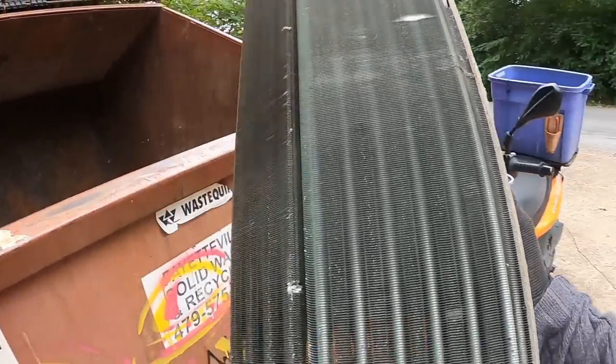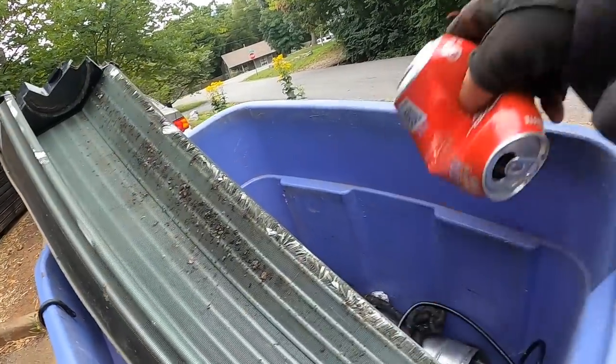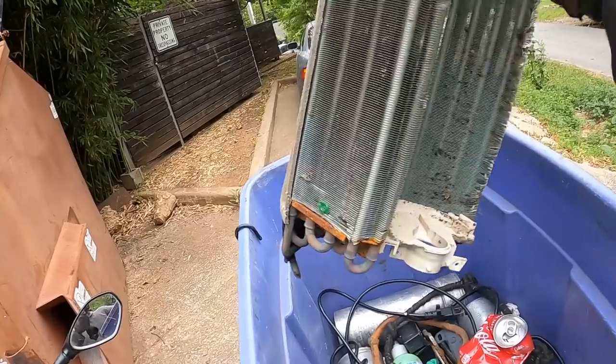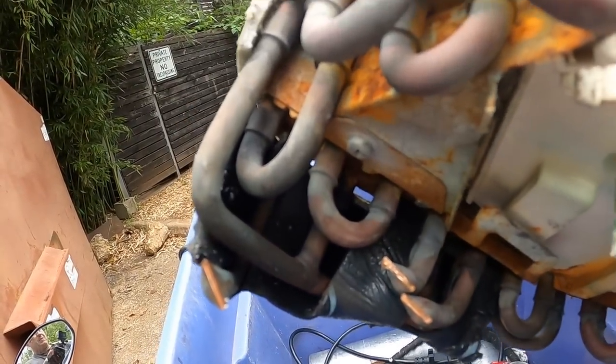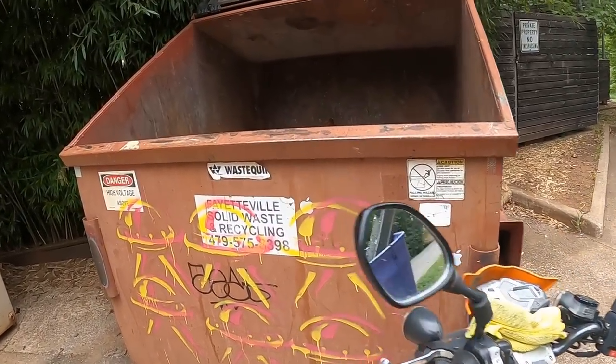So someone has done me a favor here, and I'll get this in my tote before someone tells me to leave. But see how the copper lines have been cut. There should be one around here somewhere. See that right there? That's what I was talking about. Gas comes flying out of there, and if you get caught doing that, you can get fined and stuff.